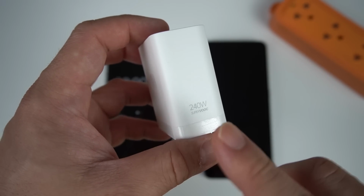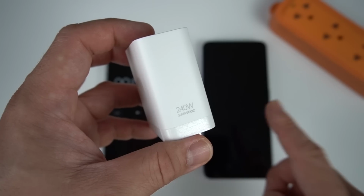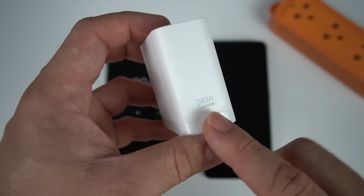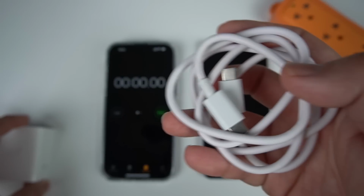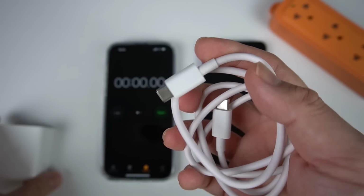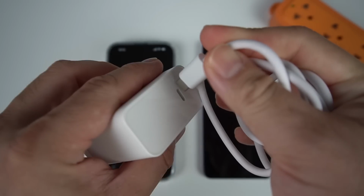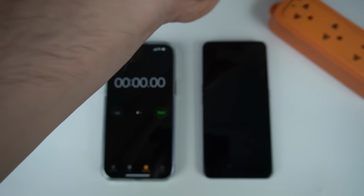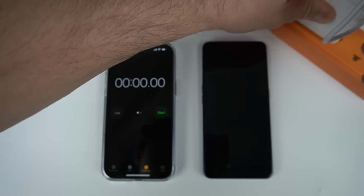Okay guys, so right now we're going to try to charge the Realme GT Neo 5 using this 240 watts of fast charging brick, Superbook charge. Just remember to use the default cable, which is a 12 ampere cable, for you to be able to achieve that speed. So right now, let's just plug it in here.